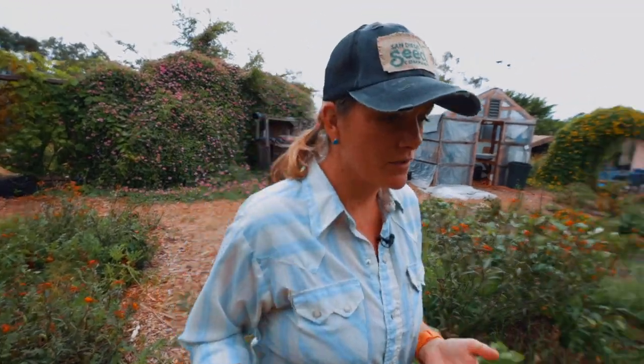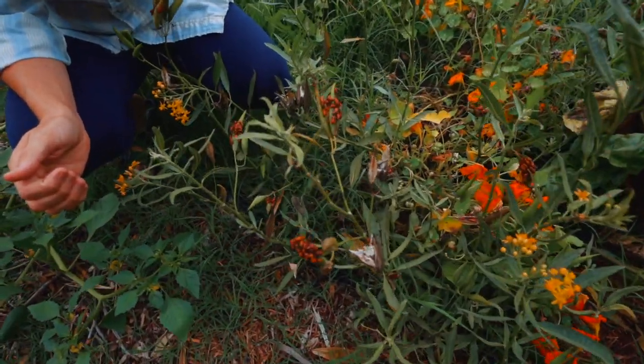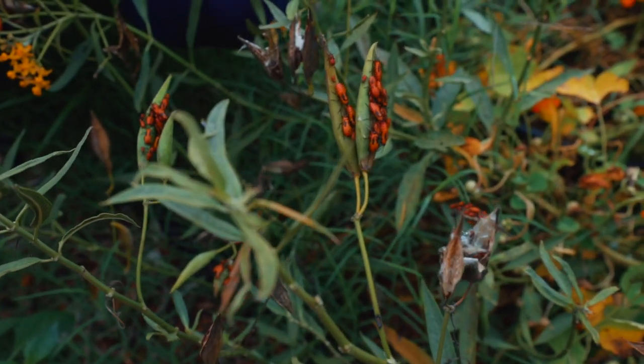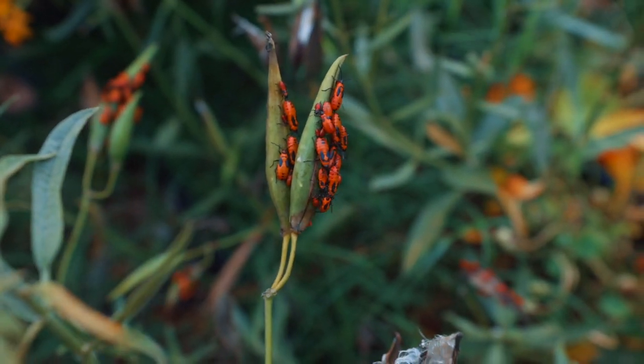Now I'll actually show you, if you come over here, look at this. Look at all these insects on here. This happens naturally on many different types of milkweed. Now, most people might start flipping out and thinking, oh no, I gotta spray this, I gotta get rid of this. This is actually part of the life cycle that is insects in the garden.